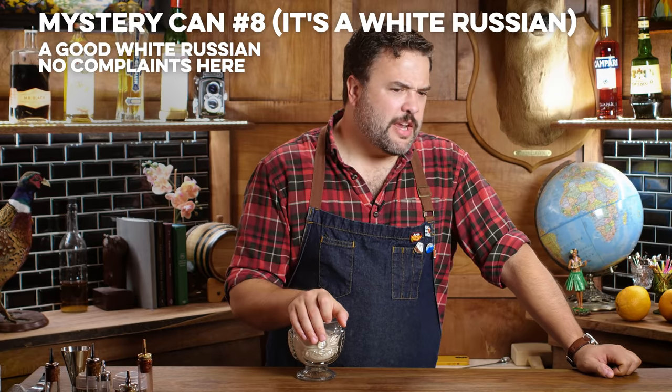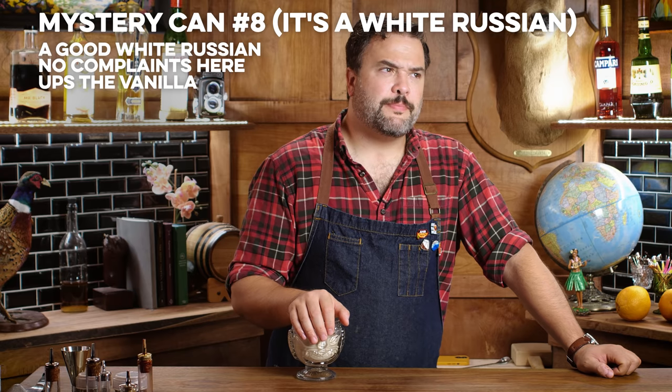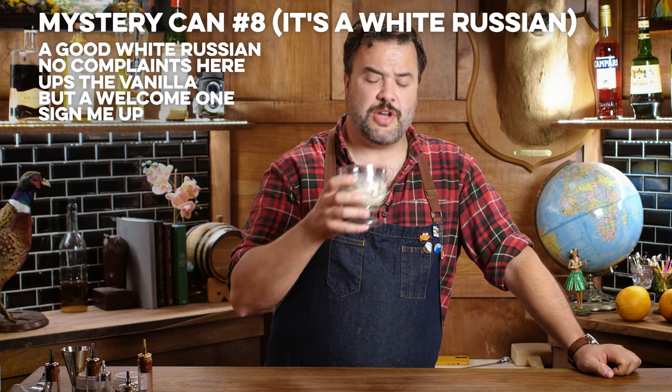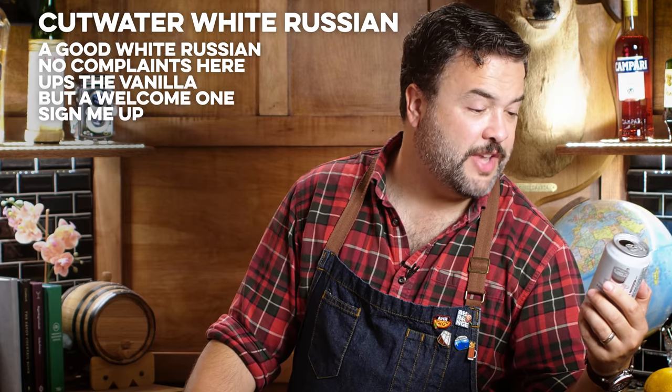A lot more vanilla here than you might find in your own make of a White Russian, but it's a pleasant surprise. I mean, it's sort of like the melding of a vanilla milkshake and a White Russian. What brand is this? Cutwater. Whoa, 14%. Yo!